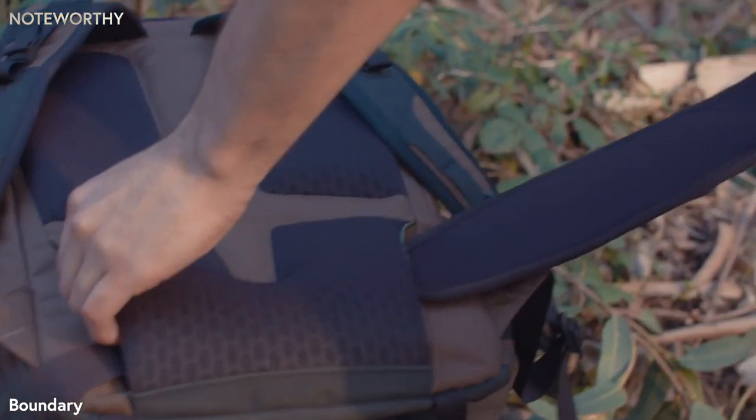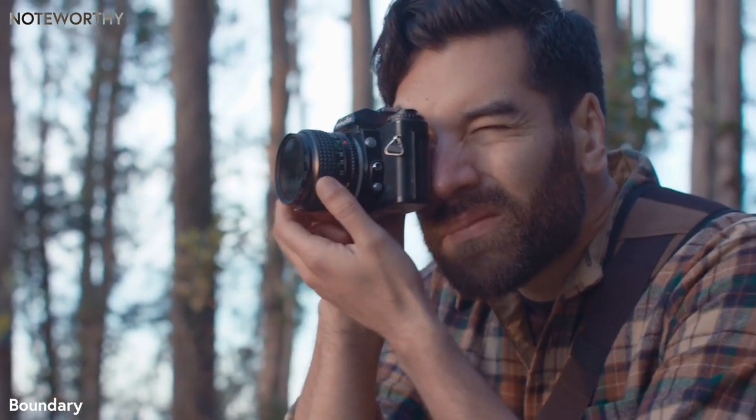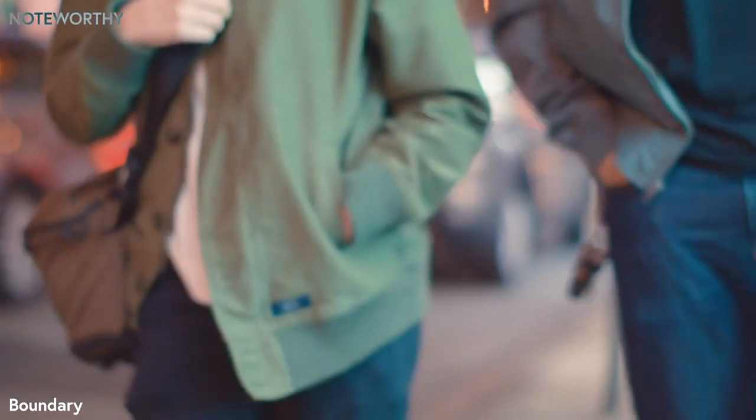The Prima's waist belt detaches and converts into the Verge's shoulder strap. Padded sidewalls, flexible dividers, and a base zip triple the Verge's capacity to simultaneously store travel gear and camera equipment. The Verge is the perfect shoulder bag for a hike or city detour.